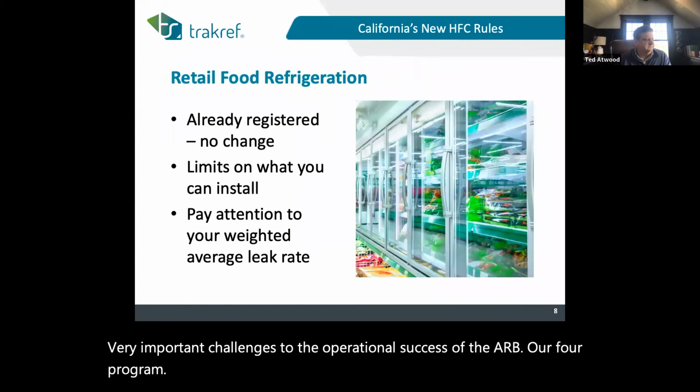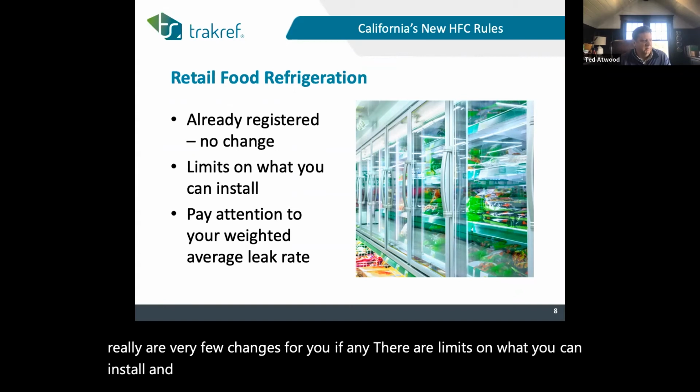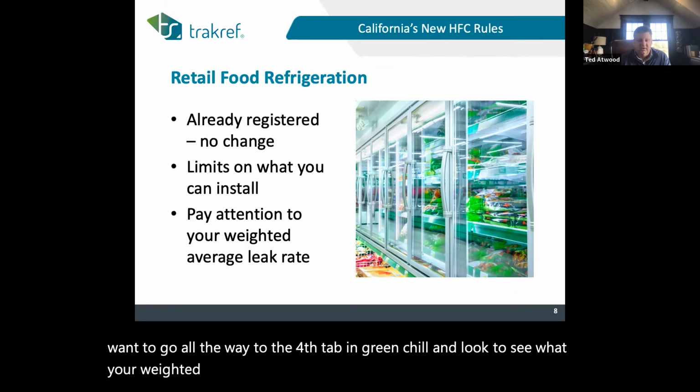All right, if you're in food retail, many of you are. If you've already registered, there really are very few changes for you, if any. There are limits on what you can install, and you want to pay attention to your weighted average leak rate year over year. If you're a Green Chill member, you're already doing this. You want to go all the way to the 4th tab in Green Chill and look to see what your weighted average CO2 emissions look like.